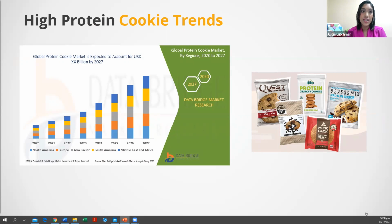So when we look at the high protein cookie trends, again, we have growth in all regions. The good thing about cookies is that they are known and loved globally. So it's a very good market. And we actually have had high protein cookies entering the market in 1993, which was done by Lenny and Larry's. And since then, we've had a lot of other players actually pick up on the high protein cookie trend. In 2023, high protein cookies were dominant more or less in the European markets, and they continue to grow, not only in the European markets, but wherever cookies are consumed.